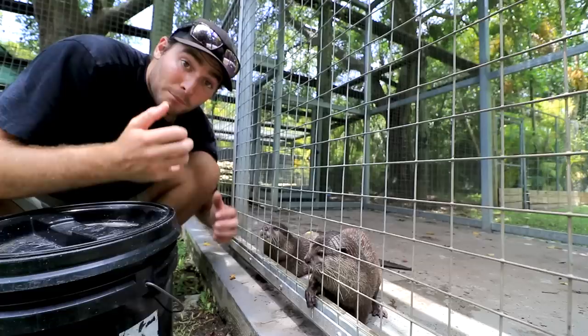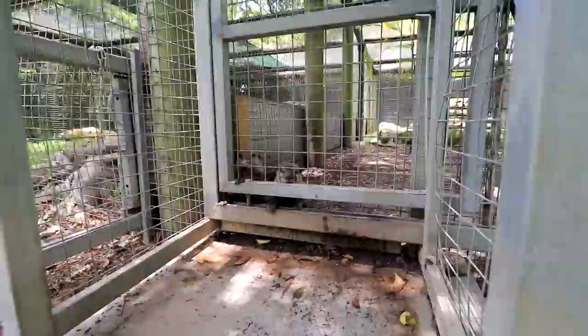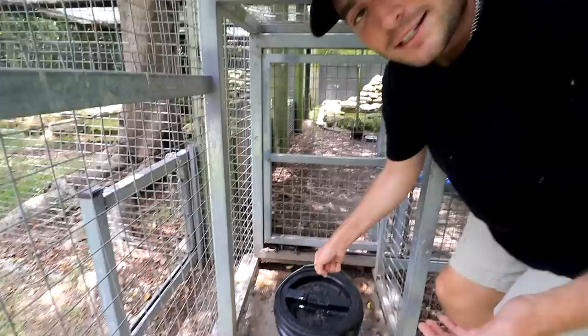But right now what we're gonna do is go inside with them and put these fish in there and see if they wanna chase them around. We're officially locking ourselves in with these monsters. I know, it's so sad. Guys, it sounds like they're a crying little baby, but they're just hungry. They just want some fish. Watch it out.